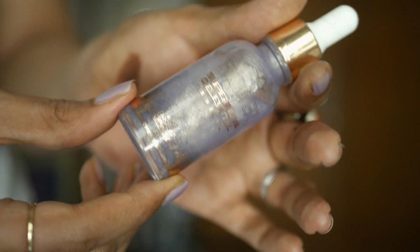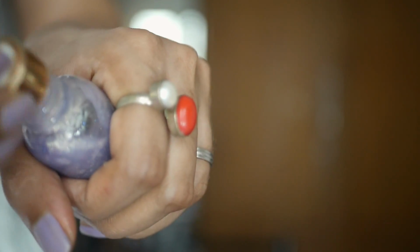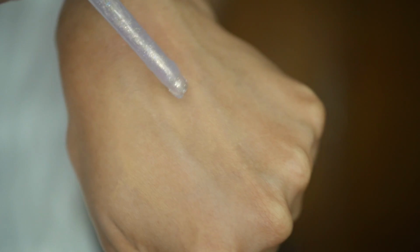I can definitely get a whiff of lavender, so if that is not up your alley, then this is not the kind of primer for you. Something about this primer, when you apply this on the face, first of all, the shimmer particles completely disappear.